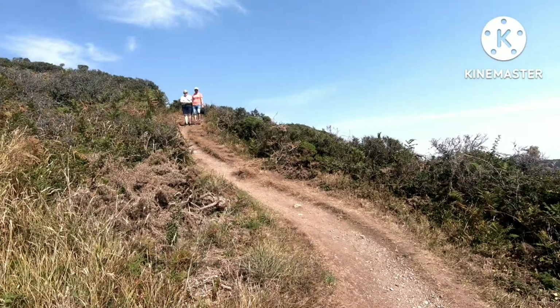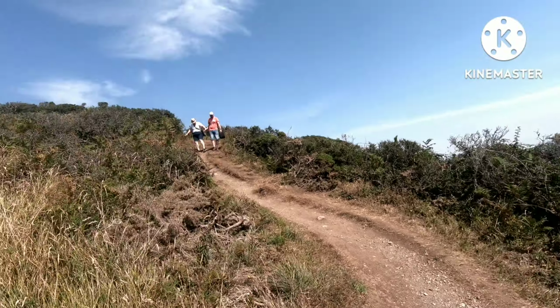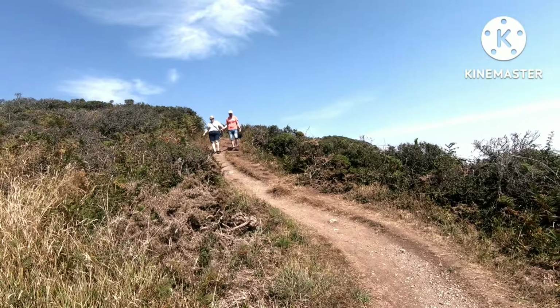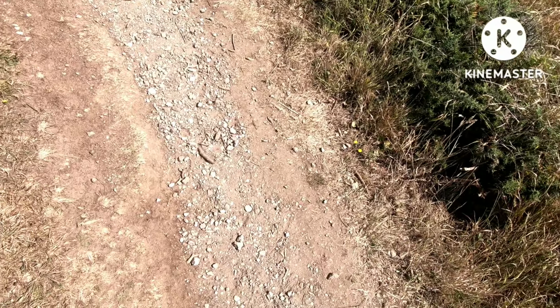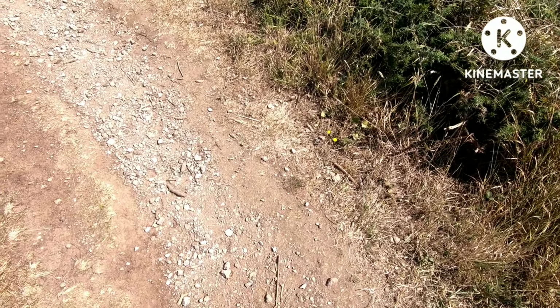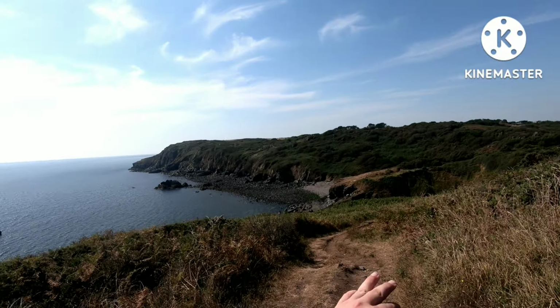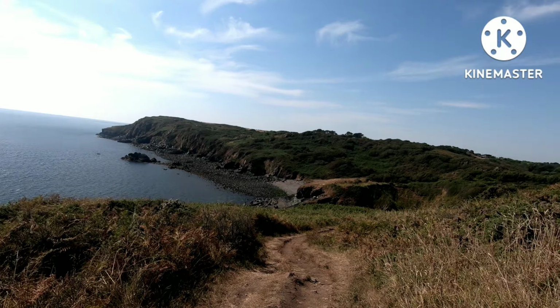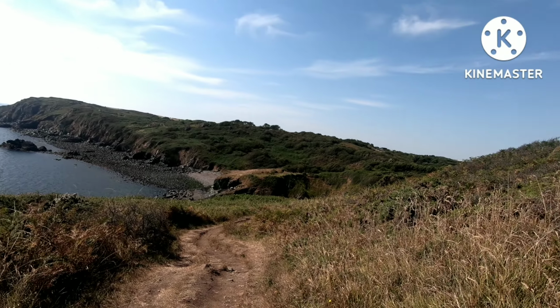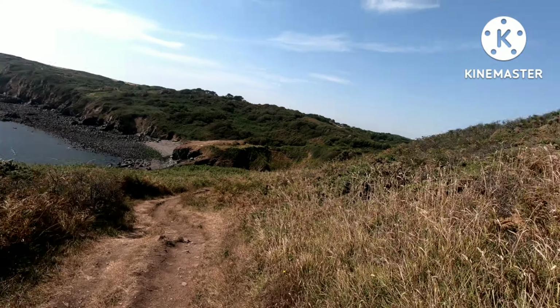As you guys can see, I had to walk down that and it's sketchy because this gravel right here just moves when you walk on it. So, as you can see, lovely Cornish coastline. It is located around there, the bay we're going to.